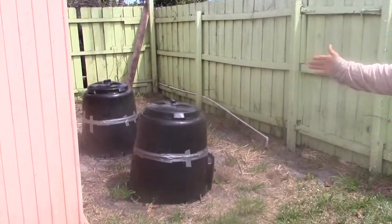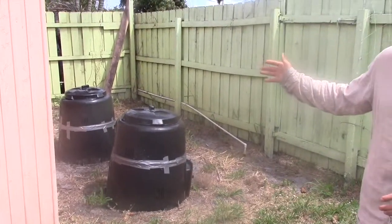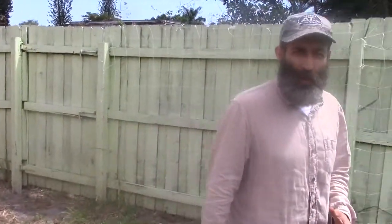And if we come back, we're working on our compost system back here. Right now we have 2 compost buckets. Eventually we may need more, but they go pretty well, so we might not need to.